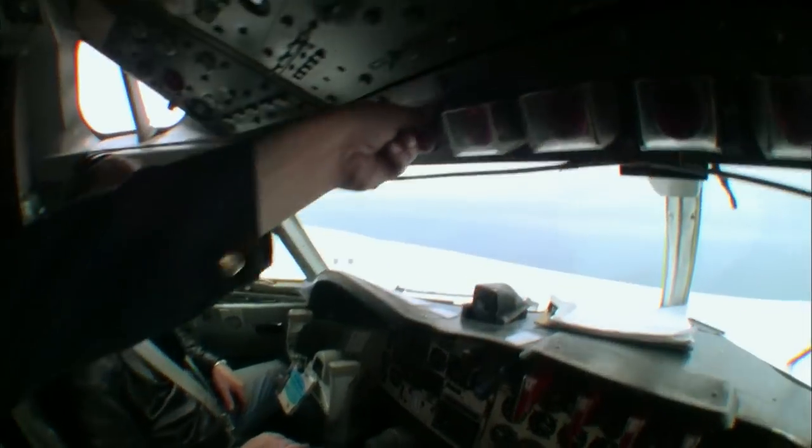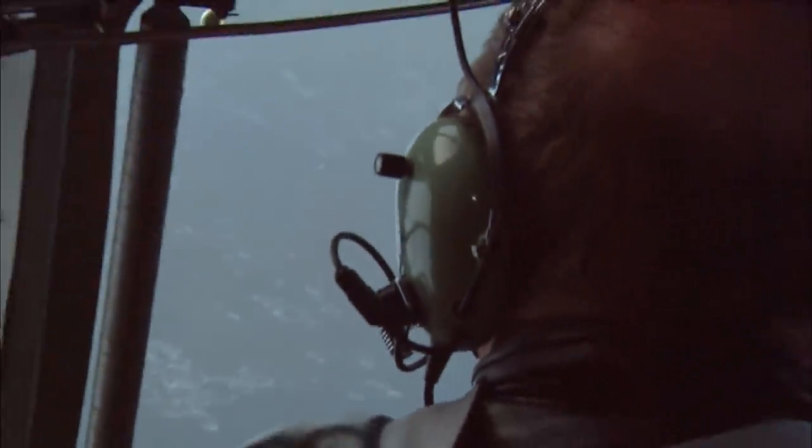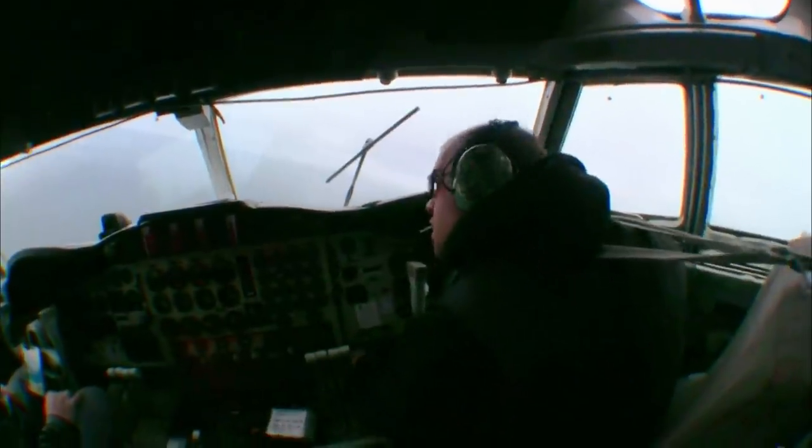We're not far from the airport, so. Yeah, there's open water. I didn't realize there was. I thought it'd still be frozen. Yeah. You got the strip in sight? Yeah, I'm at 500.